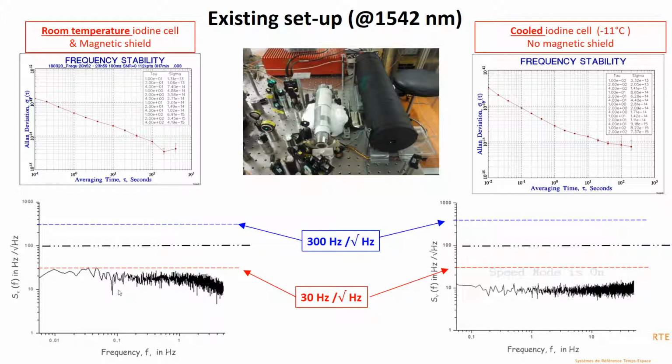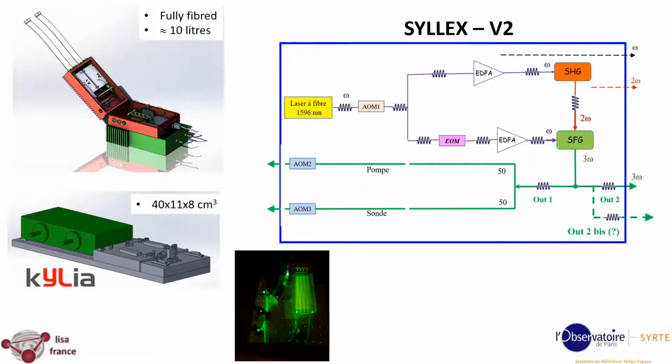So in room temperature, the high frequency performance is less good, but you see we keep the LISA specs down to something like a few millihertz in Fourier frequencies, which is within the specs required for LISA. So that was the existing setup. Let us now turn to what we are developing for LISA.